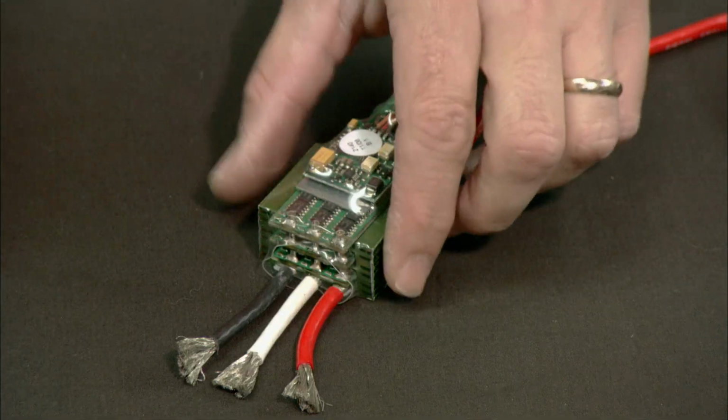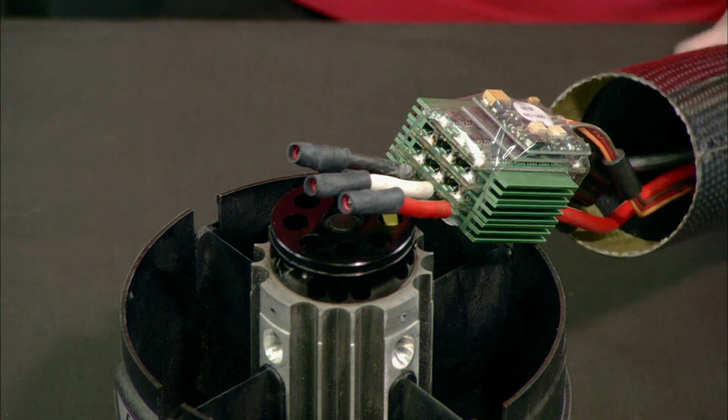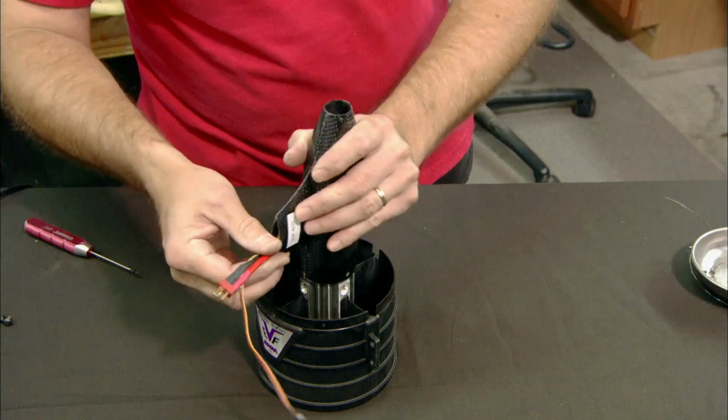The next part is a speed control mechanism. He solders its wires to those protruding from the motor. He encloses the mechanism in a vented tube, then sets the assembly aside temporarily.